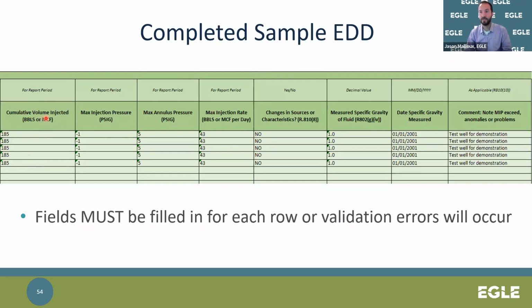The cumulative injected volume, for this case, it was 185. This is in barrels or MCF, and you have to fill this down. Max pressure, max annulus pressure, max injection rate, all this needs to be filled down because it's all going to go into our database. So if you just fill in the top line, it will not validate. You need to make sure that there's data on every line for all the wells. So that's an important one.